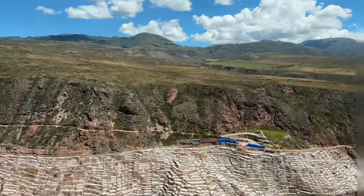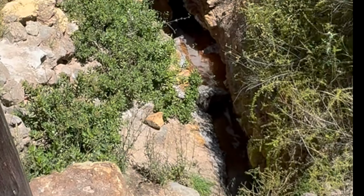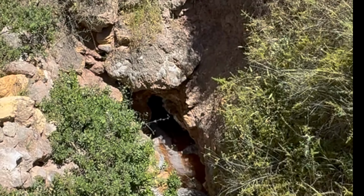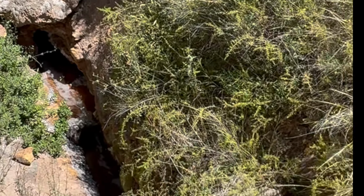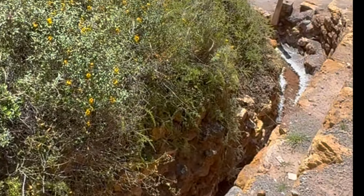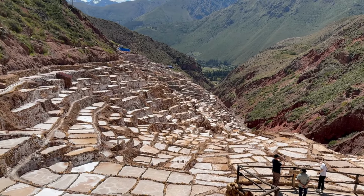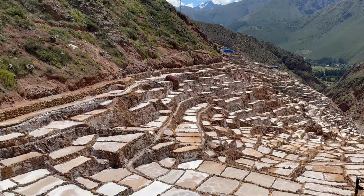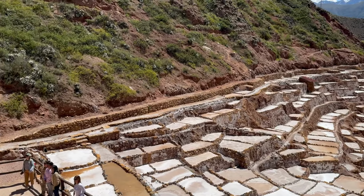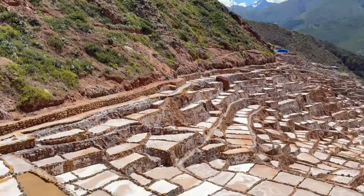Our next stop was the salt mines of Maras. Did you know there is a hidden water stream which comes out of the Andes Mountains as a natural salt water spring? This was invented by the Incas in the 11th century and it built salt mines on the slope of the mountains. It is an active salt mine which serves 70% of Peru's salt production.